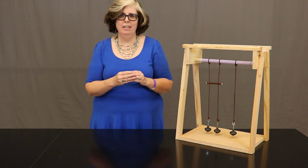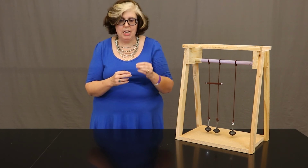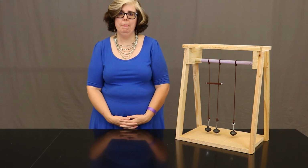One last thing. Potential energy doesn't move. It's getting ready. It's our ready energy. Kinetic energy is when we're moving. It's our go energy.